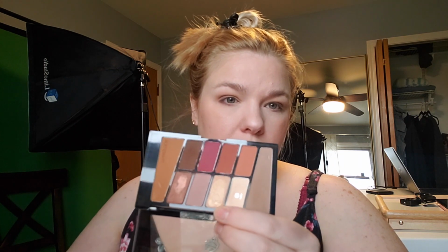What am I going to use now? I have hair on my nose. Maybe I'll just use this. I'm just going to use the shimmery gold color right there on my lid. But I found that very weird. No one is forcing you to buy that, you know?